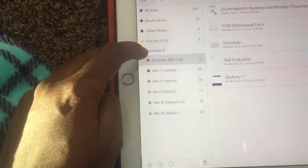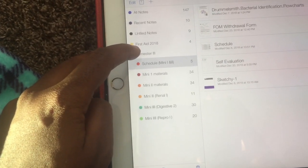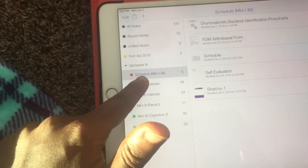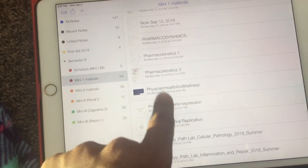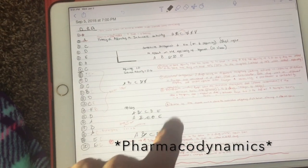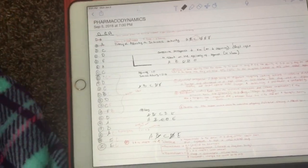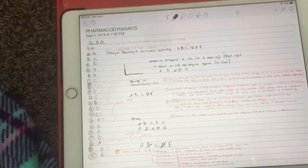But I still kept my semesters. So I have semester 1. Semester 3 was when I started it. So everything is still in order. And if you click, for example, all of my mini 1 stuff, these are all of my lectures right here. And pharmacodynamics. So I did my questions, my Q&A. You can add paper too. It keeps everything organized.